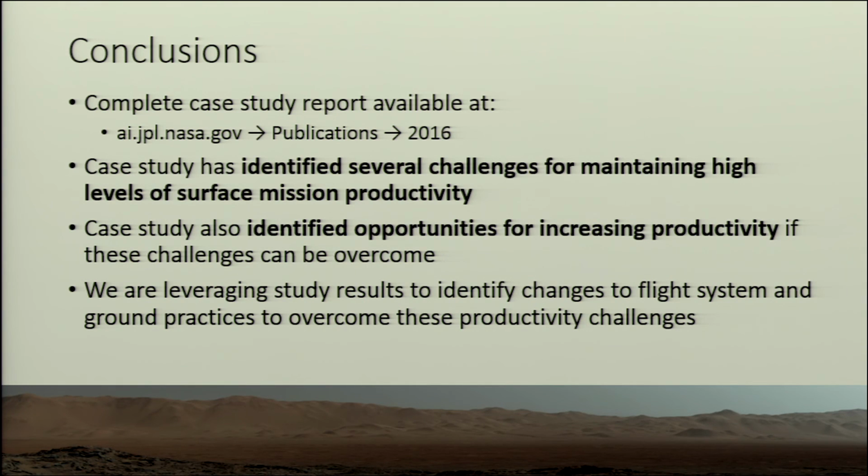And so finally, this is the report I've been talking about. There's many, many more details about the case study in that report. Go to our AI website, go to Publications 2016, and you'll find it. And the main takeaway is, yes, we've found there are a lot of challenges to productivity, but there's lots of opportunities to improve on that if we can overcome these challenges.